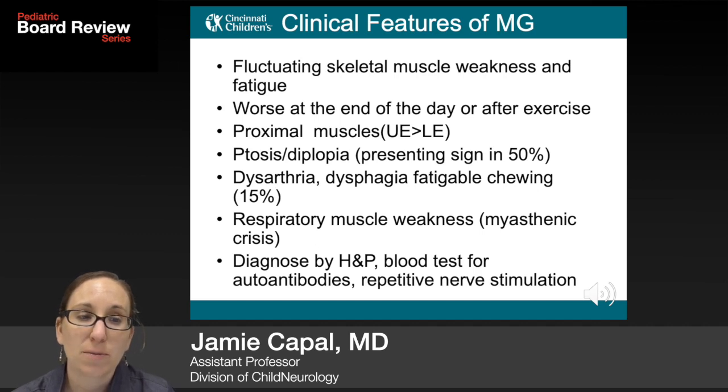The clinical features are fluctuating skeletal muscle weakness and fatigue, so it's typically worse at the end of the day or after a lot of exercise. Proximal muscles are affected more often. You can get ptosis or diplopia, which is the presenting sign in about half of these patients. They also can have dysarthria or dysphagia or fatigable chewing. You can have respiratory muscle weakness, and that's typically associated with a myasthenic crisis, and that requires hospitalization.